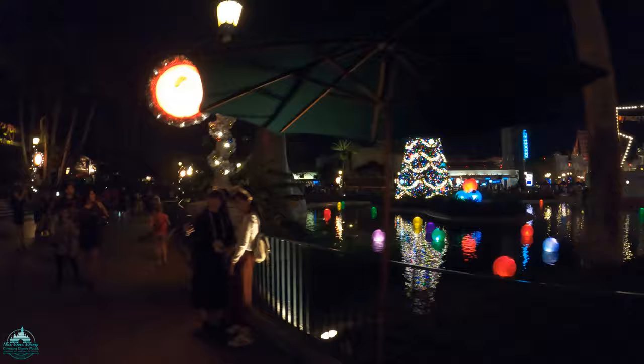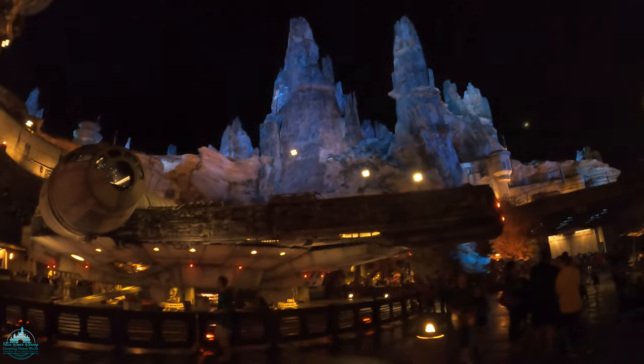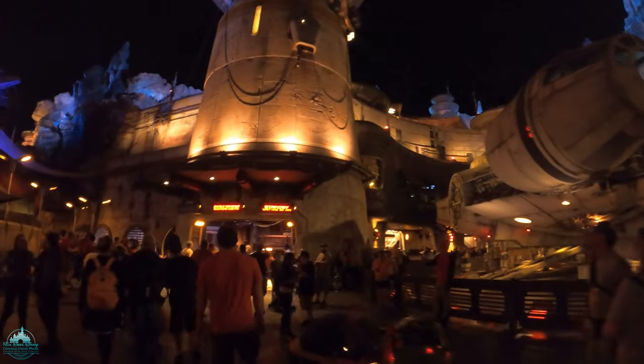So anyway, now we are done with Hollywood and Vine, and we're gonna walk back to Galaxy's Edge for like the fourth or fifth time today. And I think we're gonna do Smuggler's Run. We were thinking about Star Tours, but that went from a 35 minute wait while we were in there to now like a 95 minute wait or longer. Smuggler's Run is about 90 minutes, so I'd rather go wait for that. So let's head over there. Merry Christmas, Gertie.